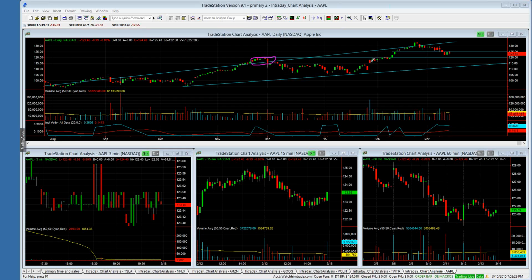from late November and then late January, early February, 1 and 2, these were right between 115 and 120. That's the next downside target on Apple if you're not able to regain 125.